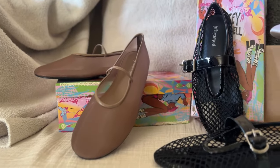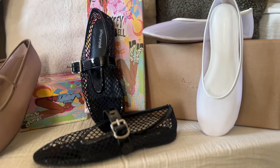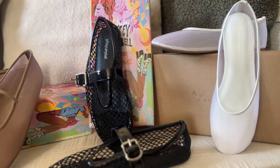All three of these were wildly different, so much different than any shoe that I've ever had, even though they look just like a typical ballet flat. But there's something about the whole see-through thing that really makes them funky and fun. So these are good.